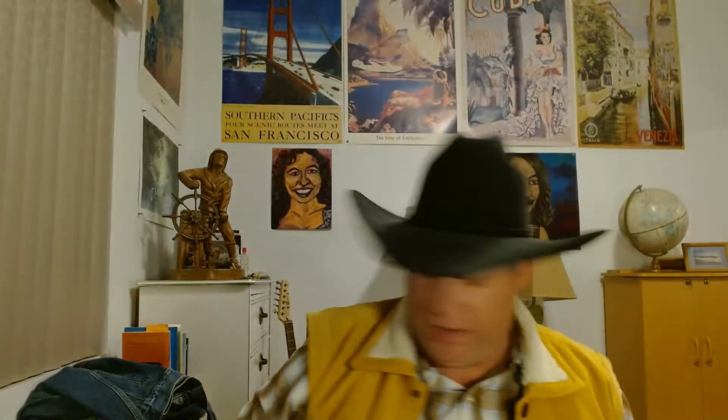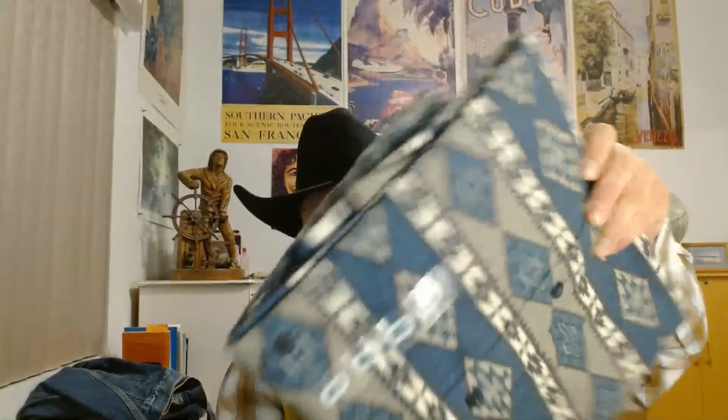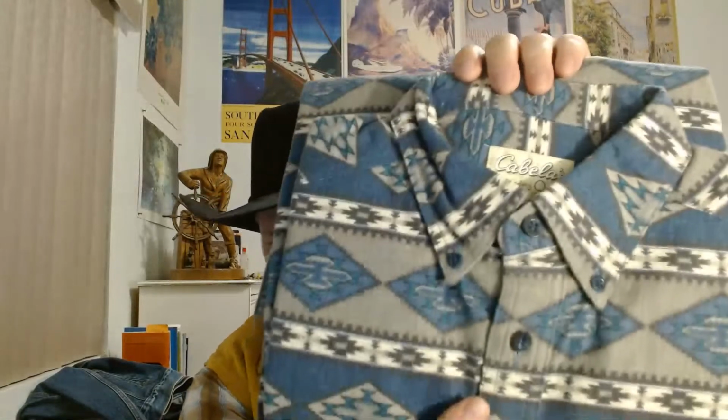Sometimes you will get embroidery on the back. Some of those denim shirts I showed off last year had that. I know I showed them off. I just don't remember which video it was. But then you get, similar to this vest deal, this is an old Cabela's flannel. This is a nice heavy flannel. And they had a whole line of kind of similar stuff like this. My cousin took one of them.